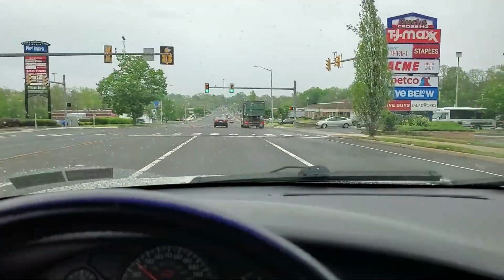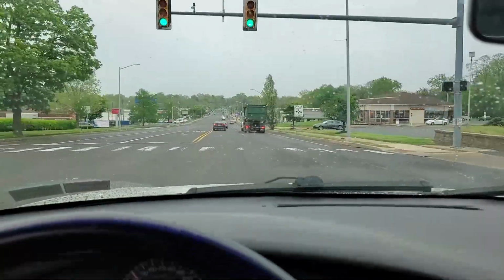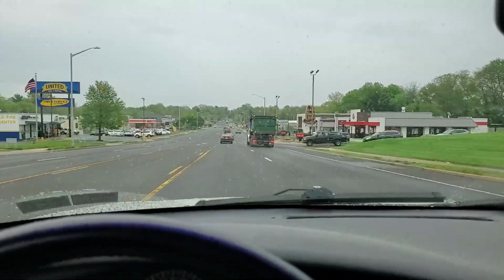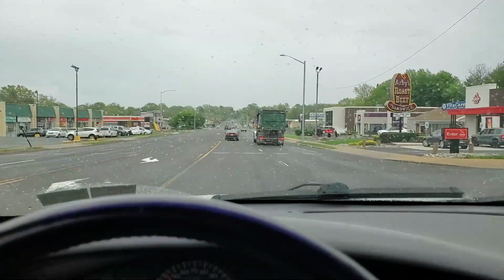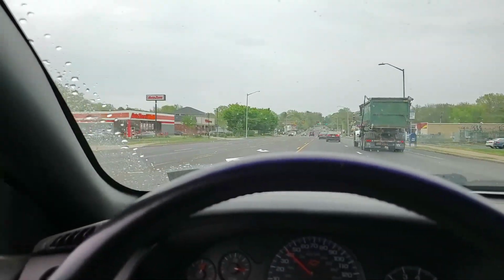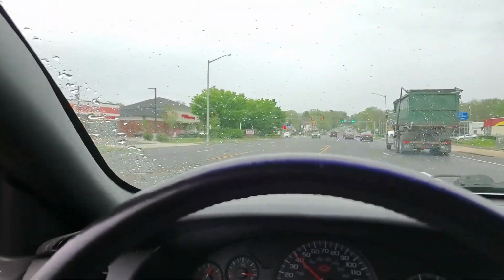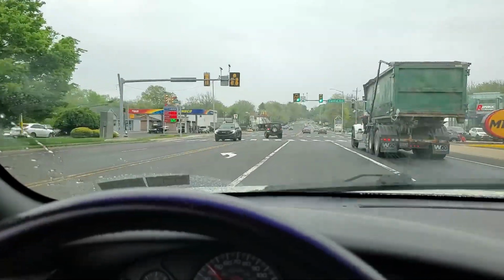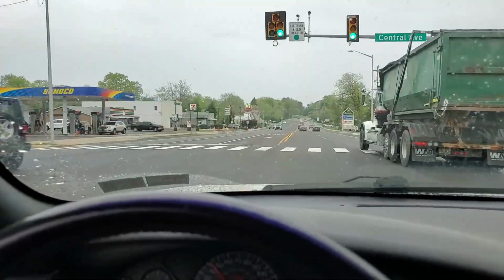So now we're in an area of Bucks County called Feasterville. All along here on Street Road, it's mostly businesses, banks, doctor's offices, post office, all kinds of stuff like that. McDonald's, 7-Elevens. Not really much to see here, but just making my way onto the park.